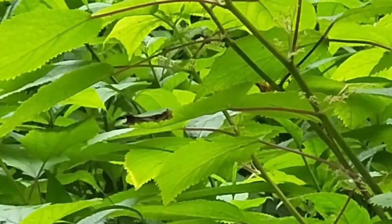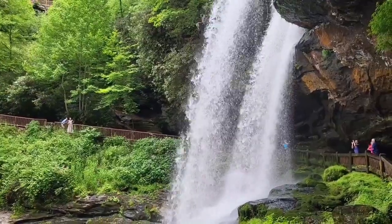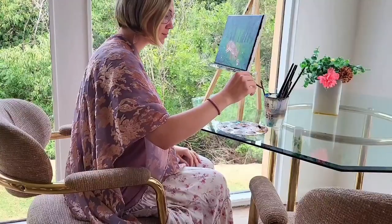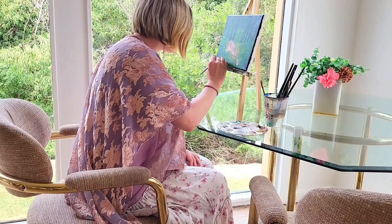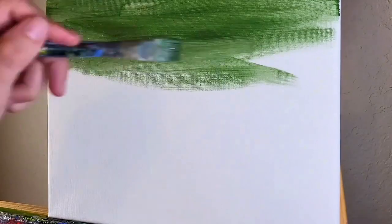Lately, I've been spending a lot of time in nature, hiking behind waterfalls and reflecting in the forest. This week, I asked everyone if they wanted me to paint with my left hand, or another fantasy painting, or a realistic painting. Needless to say, left-handed painting won by a landslide. I think each of you will be shocked with the result.